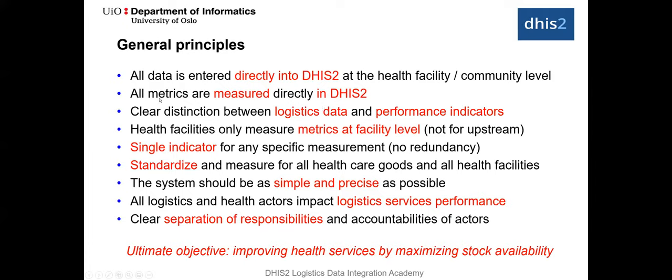All the metrics are eventually to be measured directly in DHIS2. So basically storekeepers or health staff or logisticians enter data, and the calculations are then done automatically in DHIS2 so that there's no need to perform any calculations with a calculator or in a separate document.